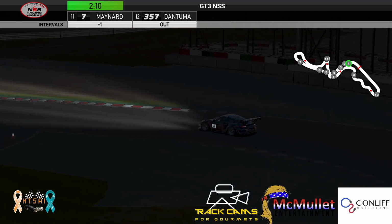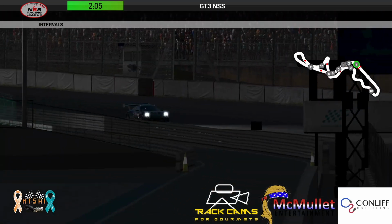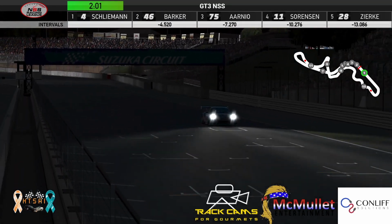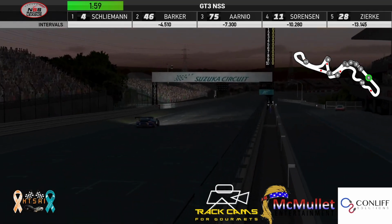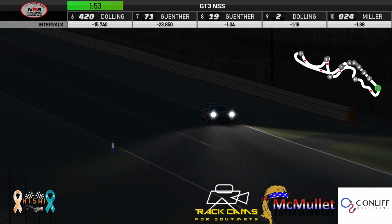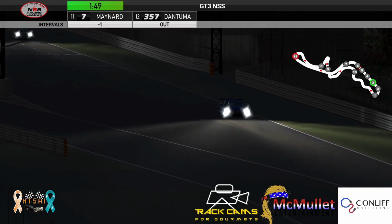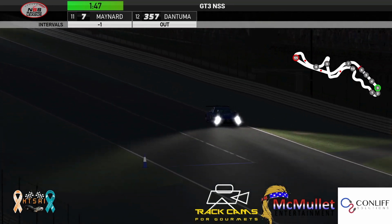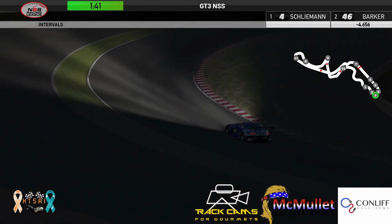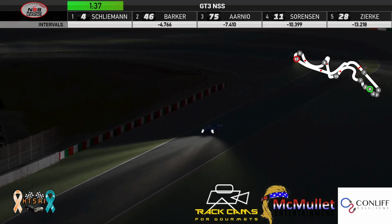Giancarlo comes through the chicane. Adam Barker holds 2nd, Yuho in 3rd. Yuho's first race back to get 2 podium finishes would be an awesome day for him.